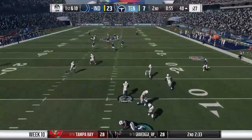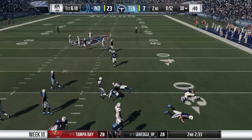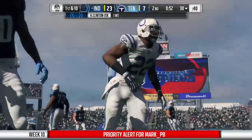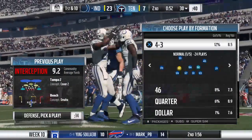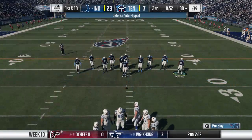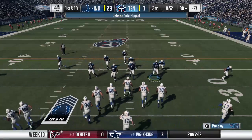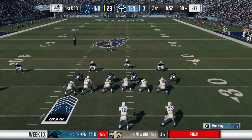And for the third time here in this half, it's intercepted. And it's Ha-Ha Clinton-Dix with a pick. And he will bring this all the way up to the 30-yard line. That's a nice job defensively to get a piece of the football. He's going to pop it into the air, and then it's the tip drill. And good concentration by him to react to it and pull in the interception.